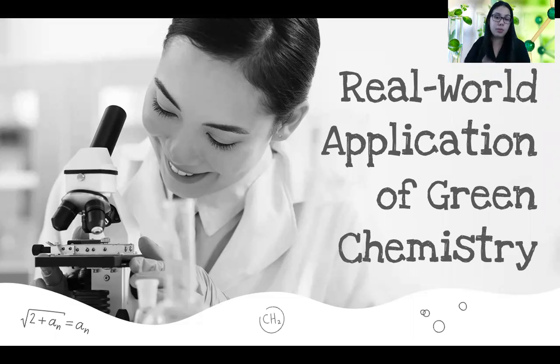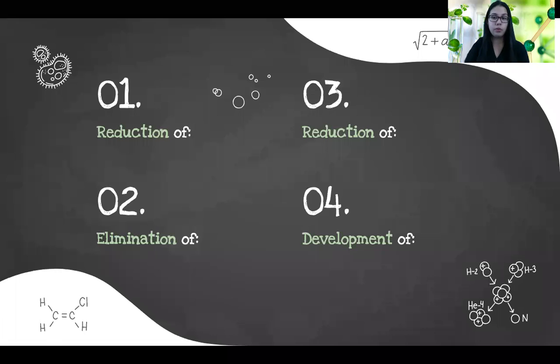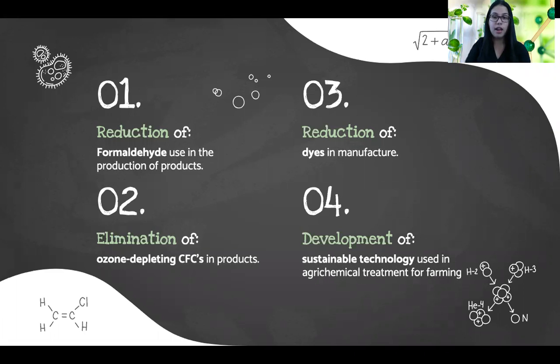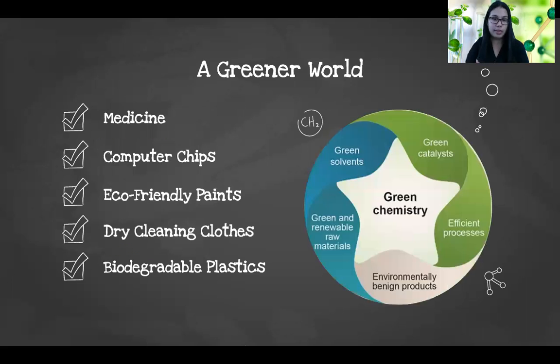Some of its most recognized successes include the reduction of formaldehyde, which can have adverse effects on one's health after long periods of exposure, the elimination of ozone-depleting chlorofluorocarbons, the development of sustainable technologies for farming, and the reduction of dyes in manufacturing, which, if not minimized, can pose great risk to aquatic life via its absorption and reflection into the water.